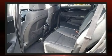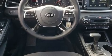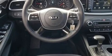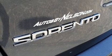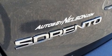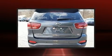Kia prioritized fit and finish as evidenced by a tachometer, heated door mirrors, blind spot sensor, remote keyless entry, a roof rack, and a split folding rear seat. Third-row seats expand the maximum passenger capacity to 7.